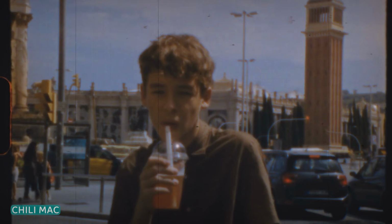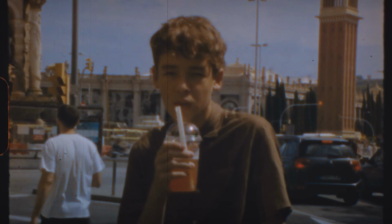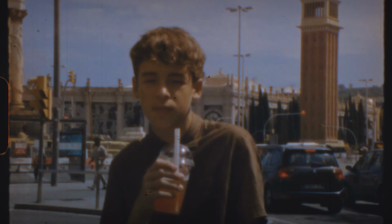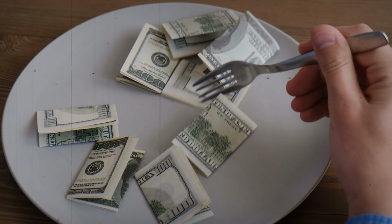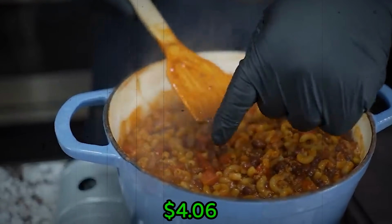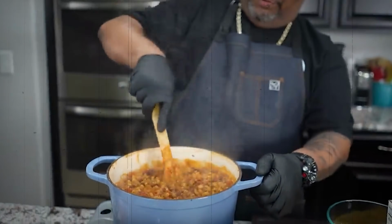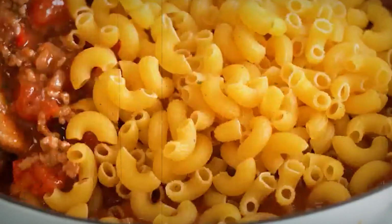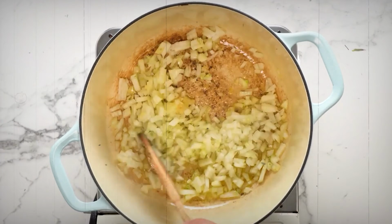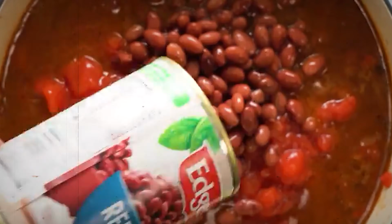Chili mac. During the recession of the early 1990s, this hybrid comfort food became a go-to for parents trying to stretch their food dollars while still serving meals their children would actually eat. For just $4.06, you can make a pot that feeds 5 people. That's only 81 cents per serving. You'll need a third pound of ground beef, a cup of elbow macaroni, an onion, a can of kidney beans, a can of diced tomatoes, and some chili powder.